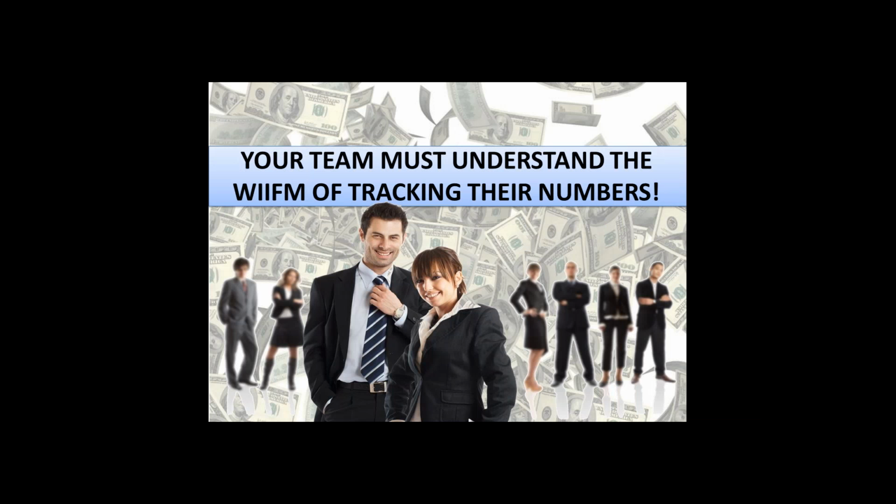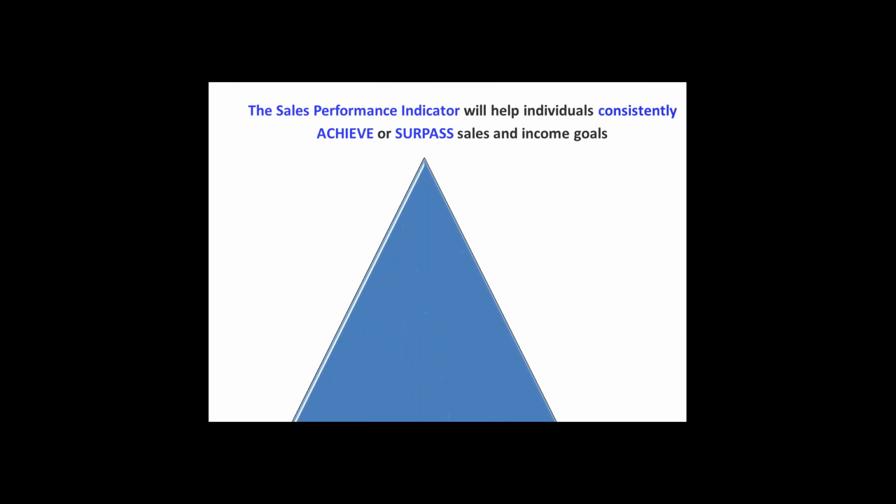The other thing is your team must understand the what's in it for them of tracking their numbers. All they care about is themselves. And so when you roll this out to them, they have to see the benefit to them to track their numbers or they won't do it. Because again, this is not something they're currently doing every day. This is not part of their habits of working their desk. And so when you expose your team to this, you've got to explain the benefits to them.